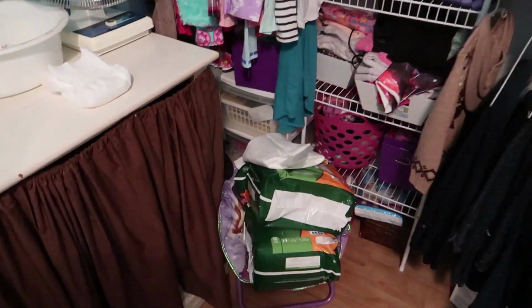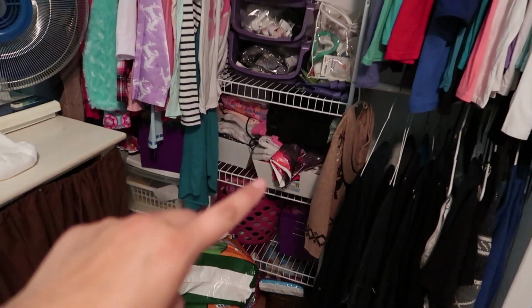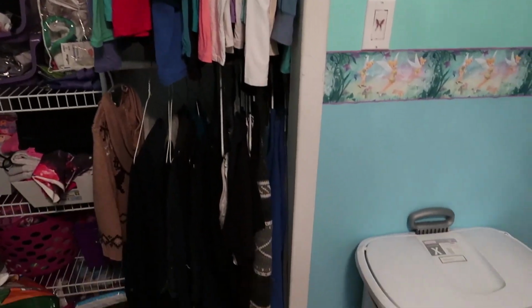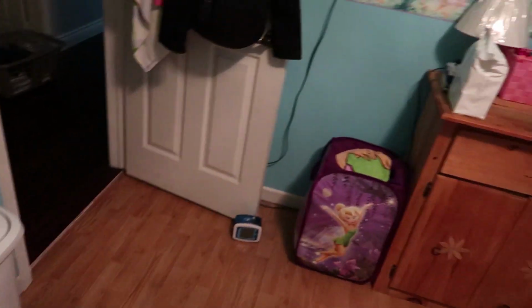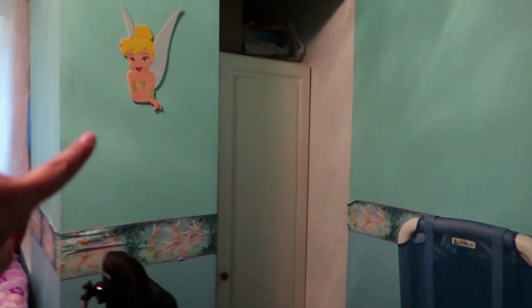So that is her diaper chair, and like I said, just some supplies and socks and pants and more supplies, and then Mom's side. So then we just keep her laundry basket here. And I think that's pretty much it. This is a closet back in here.